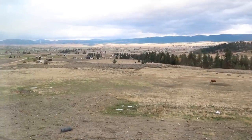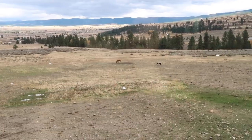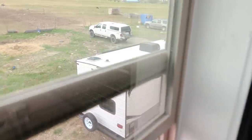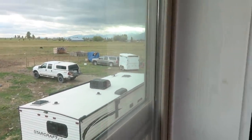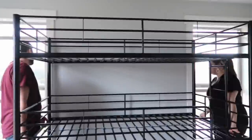Yes. This is the view out the boys' window, and you can see two of their horses just grazing. It's so pretty out here. There's our camper. We've just been sitting in the camper. And then, oh, you can't see it, but all the kids are over there playing on the trampoline.